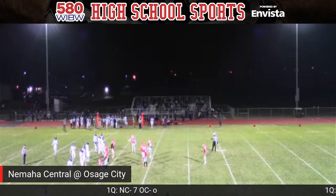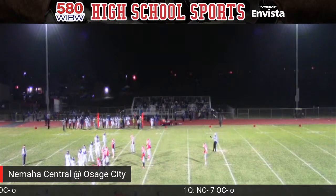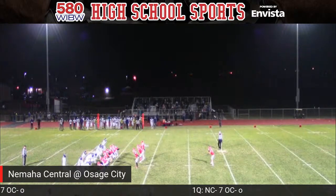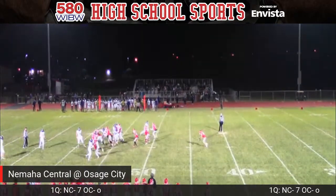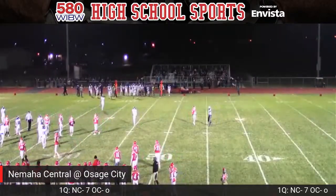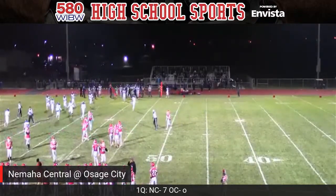It was 3rd and 8. It is now a 4th down and long and a punting predicament for the Indians. Yeah, now watch. They went for the block the last time, so Osage City better be on their toes. Looks like they got 10 on the line of scrimmage. Garrity back deep to return. Nemaha Central does not bring nearly as much heat, and it's a shank of a kick off the side of the foot, and it bounces out of bounds near the 30-yard line, officially marked out at the 29.